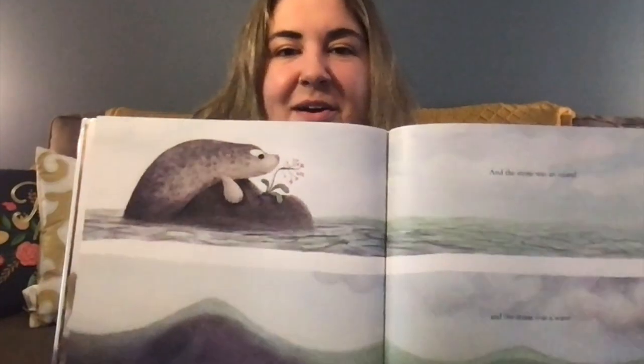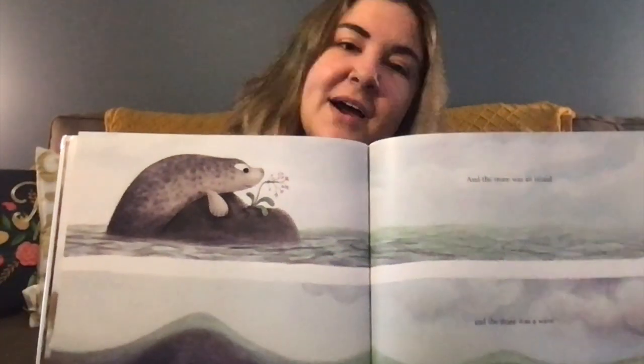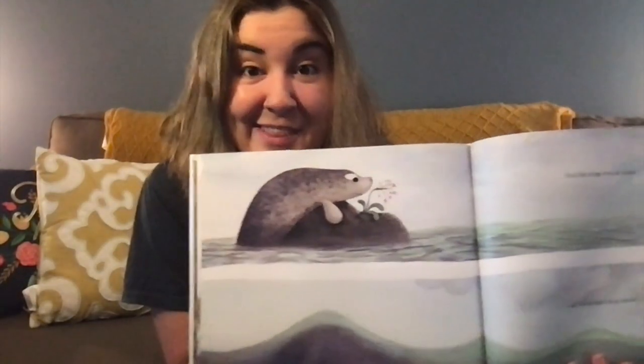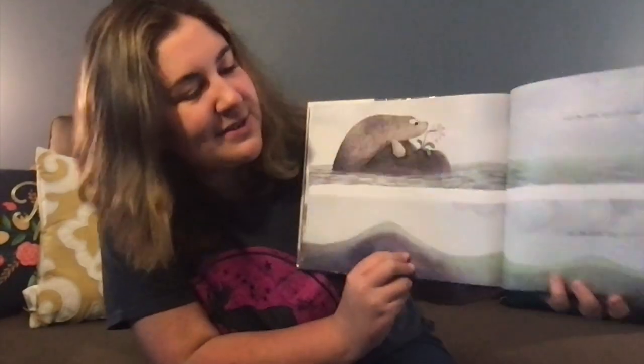If you've ever gone to the beach, or maybe the lake too, and you've seen water kind of surrounding a rock and you can climb on it. I like to jump from rock to rock to rock, and you can pretend like they're little islands. And sometimes I even pretend that the water is lava and you can't jump in it. So you could do that too.